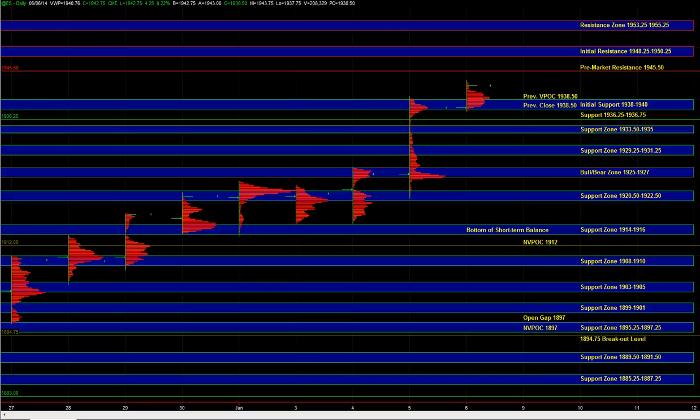Alright, good morning. Let's go over today's trade plan. So in the overnight session, ES held above the 36 quarter to 36.75 support, and that was really the ideal spot that we wanted to see ES hold in the overnight session. So that strength from yesterday continued, and that was the expectation.